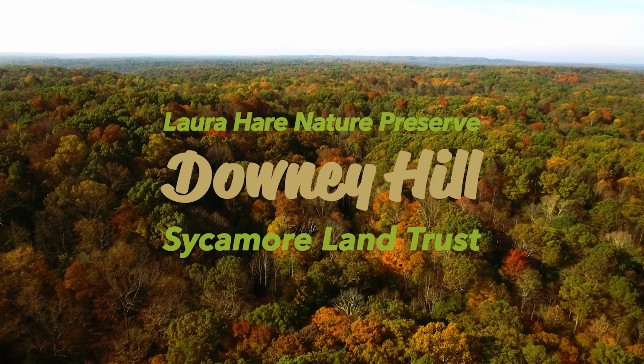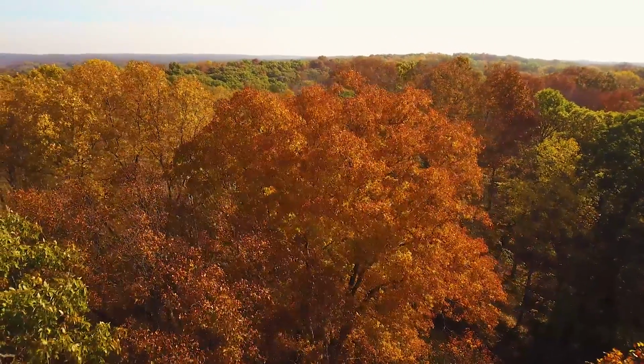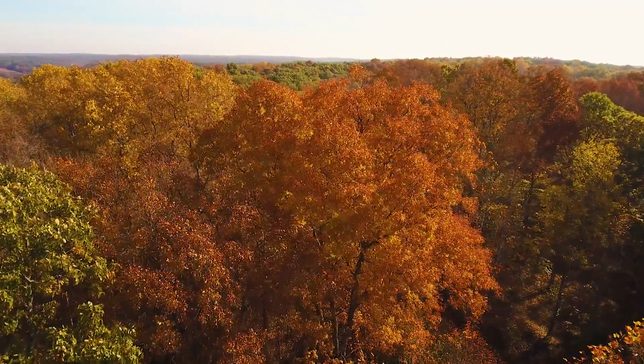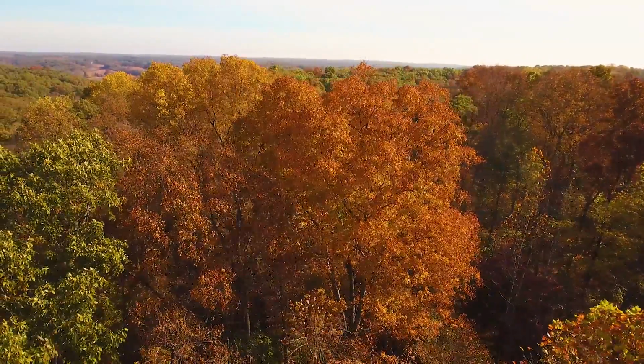We're at the Laura Hare Nature Preserve at Downey Hill, which is a nature preserve. It's about 600 acres in Brown County. The trail here is about 2.8 miles. It's already built, and it was built by the Hoosier Hikers Council, and it takes you all throughout the preserve.